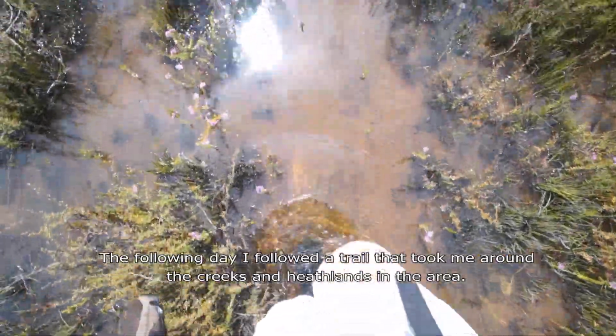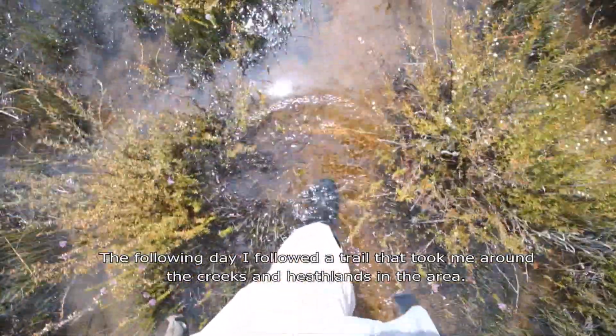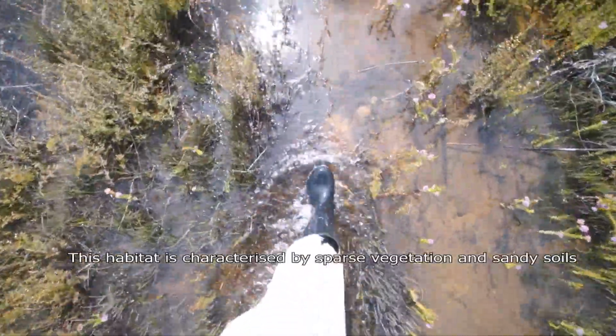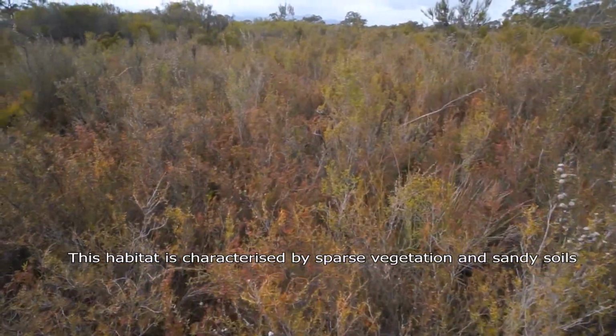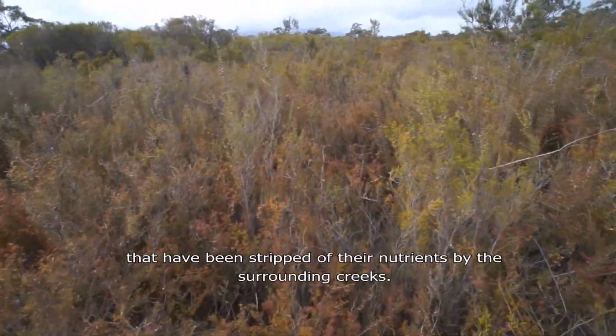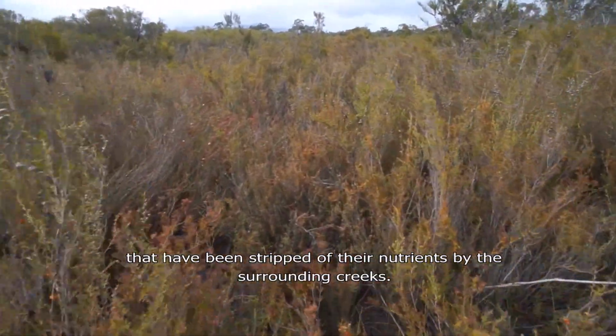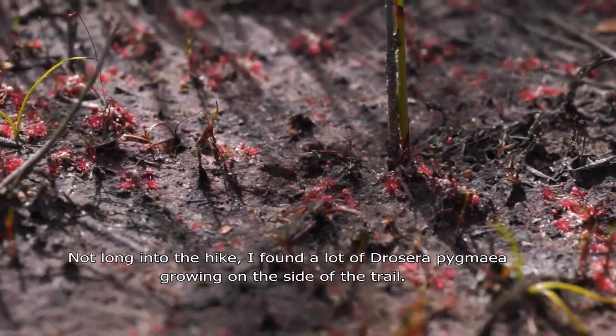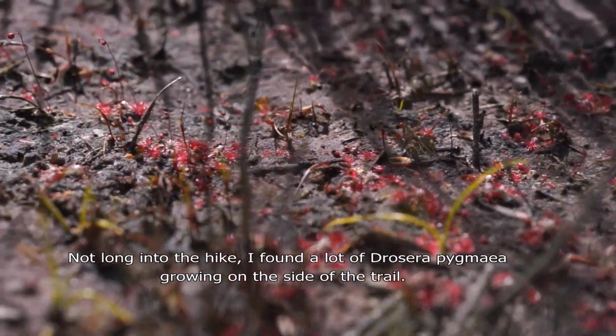The following day, I followed a trail that took me around the creeks and heathlands in the area. This habitat is characterized by sparse vegetation and sandy soils that have been stripped of the nutrients by the surrounding creeks. Not long into the hike, I found a lot of Drosera pygmaea growing on the side of the trail.